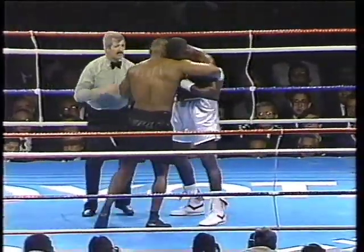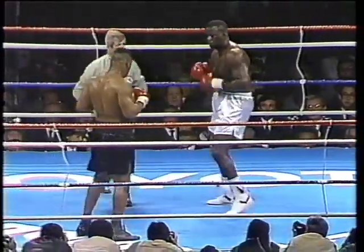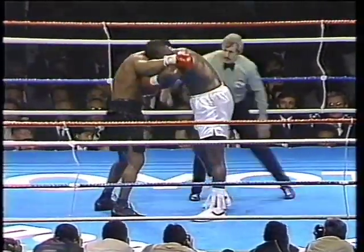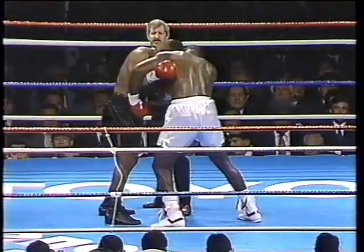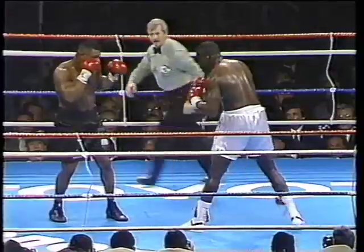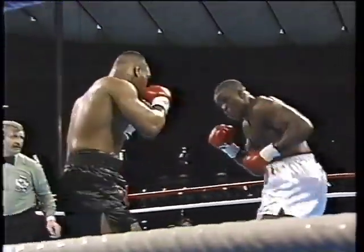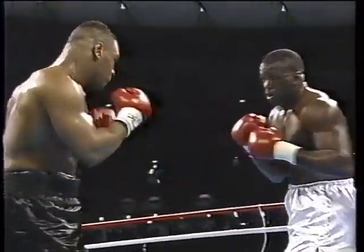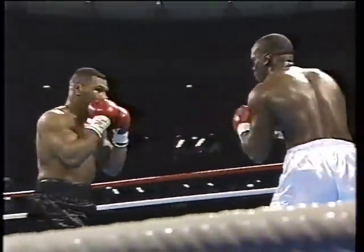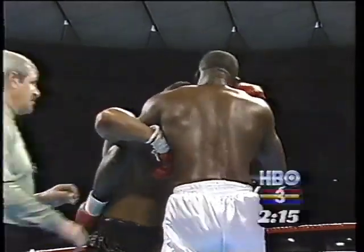Mike Tyson now is really furious. He's really rushing this man coming in, but they may fall in the hands of Buster Douglas. Good left to the body by Tyson. That's the kind of blow which has done a lot of damage to previous challengers. You hear Tyson's corner saying, be smart, work your way in. Another good right, but Tyson comes right through it. Douglas still outlanding Tyson, out-throwing him.